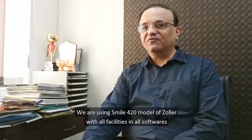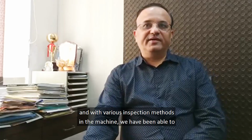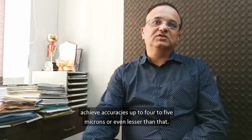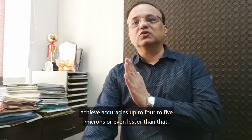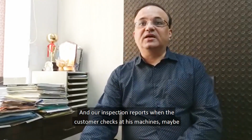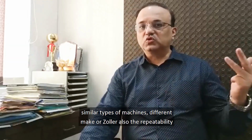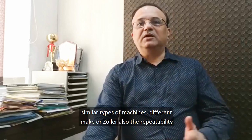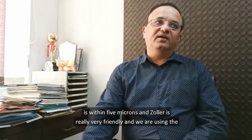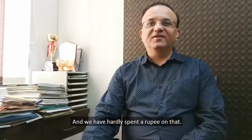We are using the Smile 420 model of Zoller with all facilities and all software, and with various inspection methods in the machine we have been able to achieve accuracies up to 4 to 5 microns or even lesser. And when the customer checks our inspection reports on his machines, maybe similar machines of a different make, or Zoller also, the repeatability is within 5 microns. Zoller is really very friendly, and we have been using the same machine for the last 2.5 years, and we have hardly spent a rupee on it.